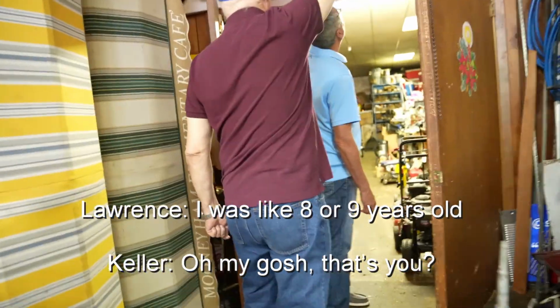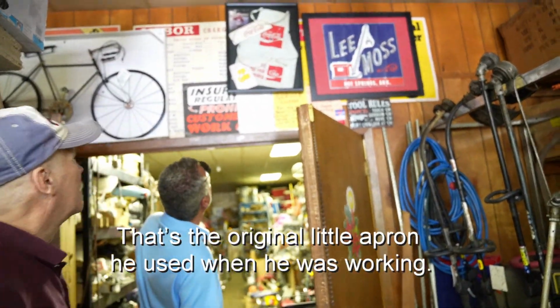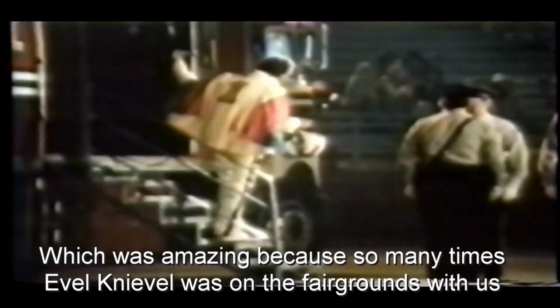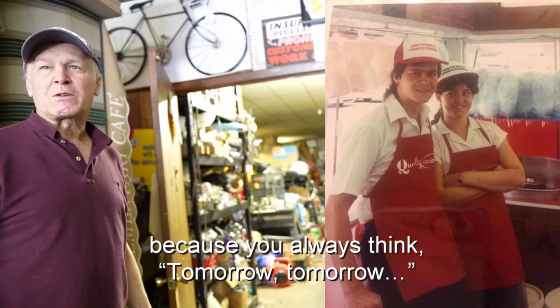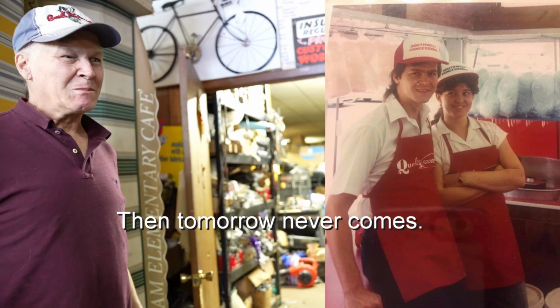When I was like 8 or 9 years old. Gosh, that's you? That's him, and that's the original little apron he used. That's the one he's wearing? Oh, okay. Which is amazing. So many times, Evel Knievel would have been on the fairgrounds with us, and I could never get over there. You always think, oh, tomorrow, and then tomorrow never comes.